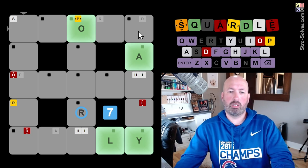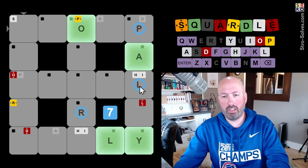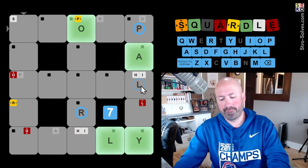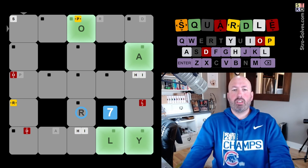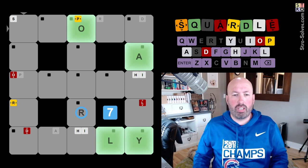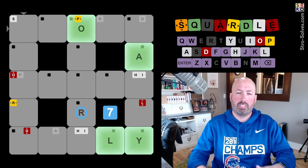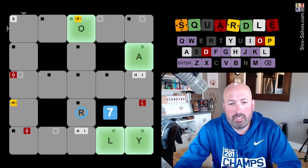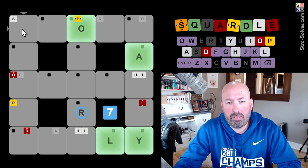So, what about P here and L here? Don't really like that either. I don't know. Okay. Well, we've got a P in the first row. It's not at the beginning. We've got an O and a D in the first column. But none of them. Well, the O could be at the beginning, but the P and the D can't be first.